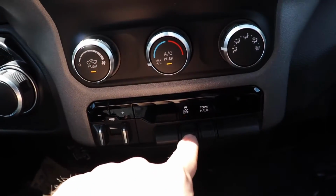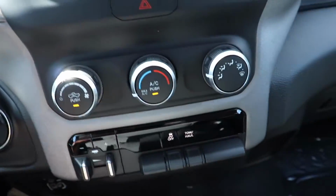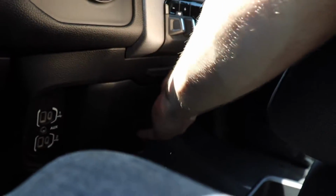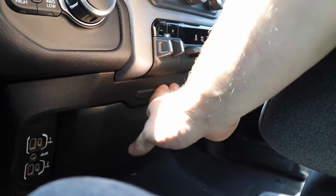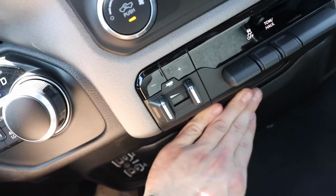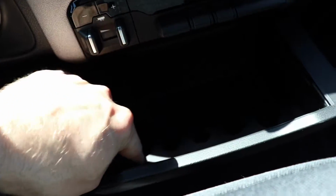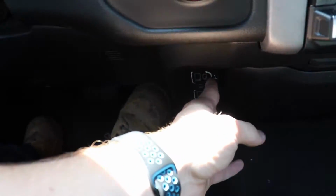Working our way over to the right, we have your traction control on-off button, as well as your tow haul mode button. Under that, we do have, I believe, some sort of storage if I can access it. There we go. You just push and it's spring loaded. Pretty deep cubby right here, and you have coin storage right there. To the right of that, you have two USB-Cs that are vertical, as well as two vertical USBs and an auxiliary port.